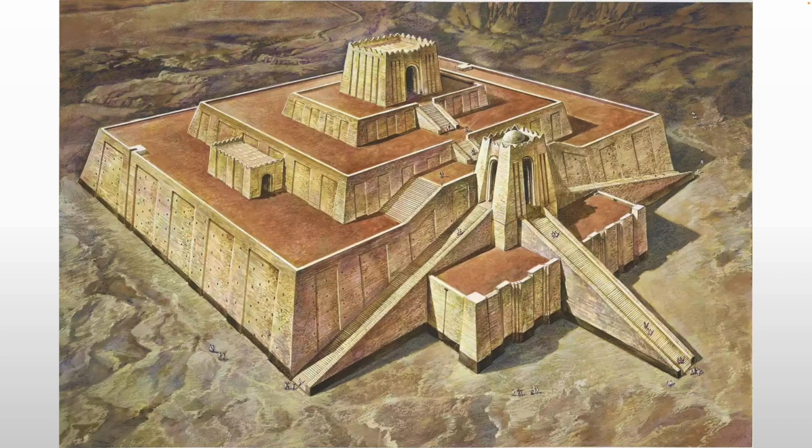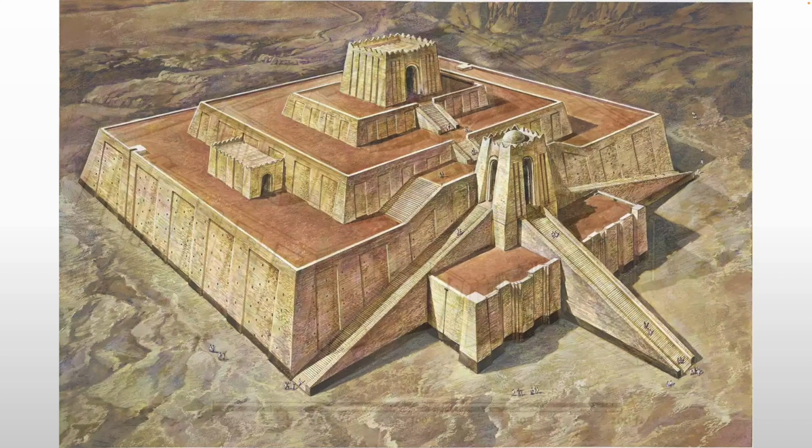And in this case at Ur, it's much grander than the white ziggurat that we looked at earlier. This is about 50 feet high versus about 40 feet. It's going to be much more impressionable. And this would have been in the middle of a city, not in the middle of a desert.